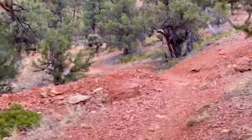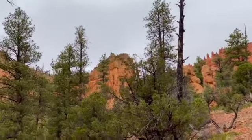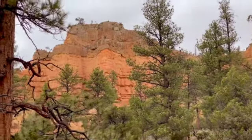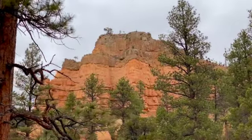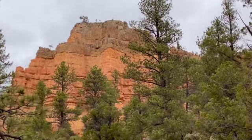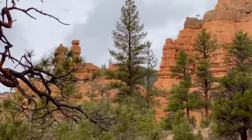Wow, it's pretty cool. You can see where the lava covered the area. The dark rock up there is volcanic. A couple of hoodoos over there. Look at that.